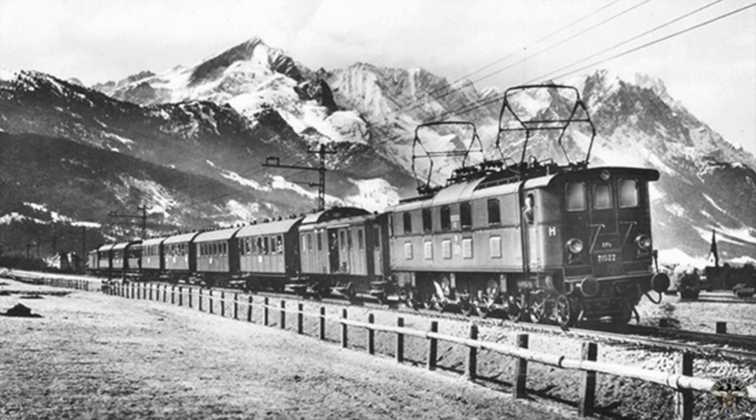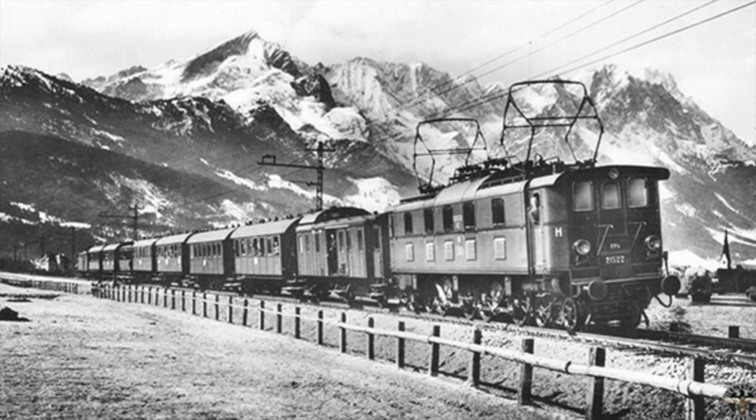Now let's have a quick overview of the prototype. The set represents an express train of the Deutsche Reichsbahn as it operated in Bavaria in 1926. I'll start with a few words about Bavaria to bring things in context.